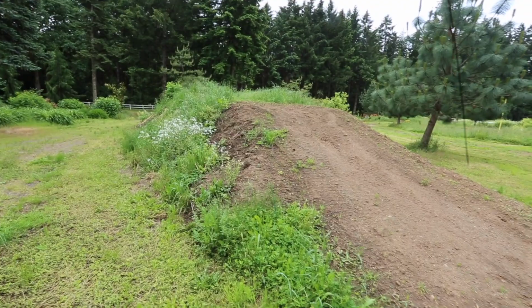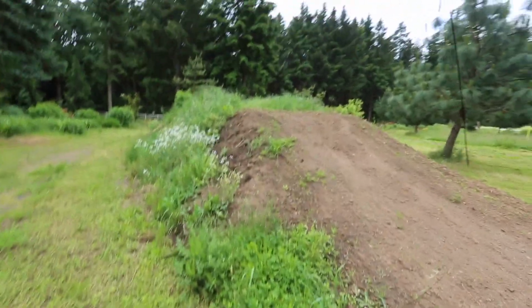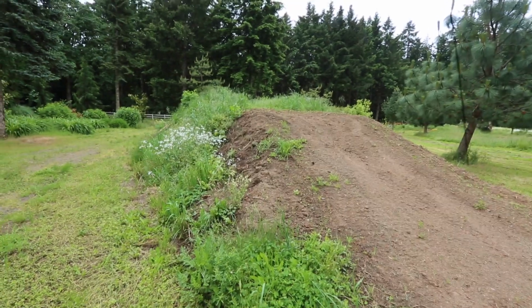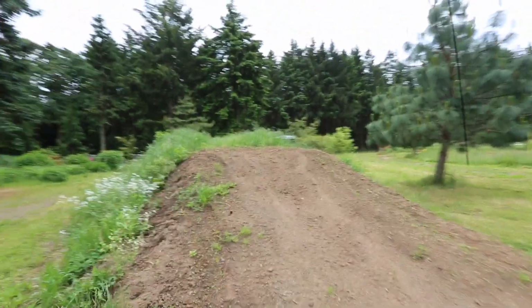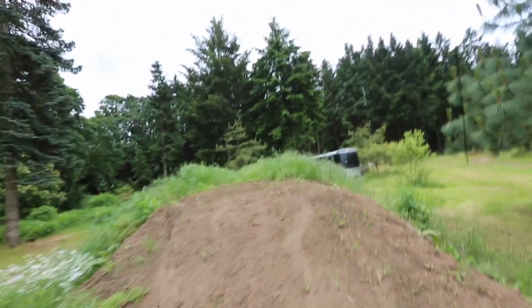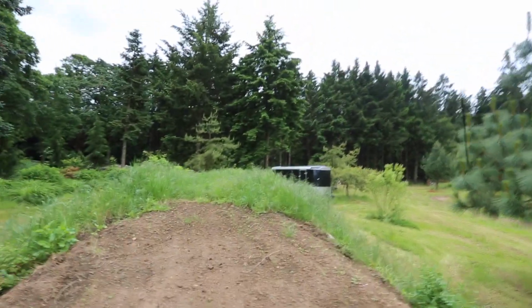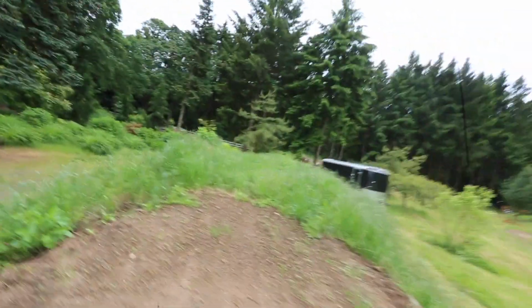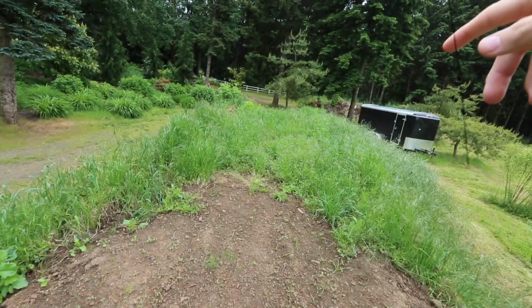If you guys were curious, this is where I crashed and broke my collarbone. If you follow my Instagram, you know that I destroyed my collarbone about a month ago. It's just on this small, about 35-foot tabletop on my track. It might be 40 now, I don't know. But anyways, I don't know exactly what happened. It pushed me over the side over here. So I hit the jump from over there and just drifted off the side here and went off the edge.